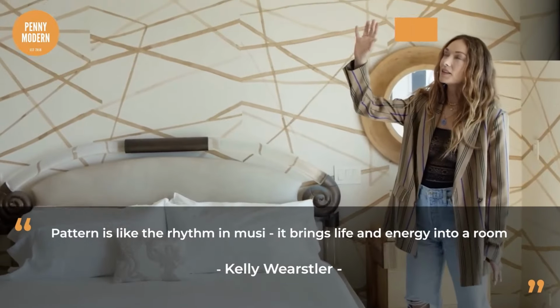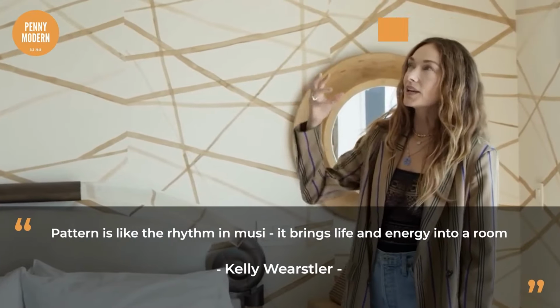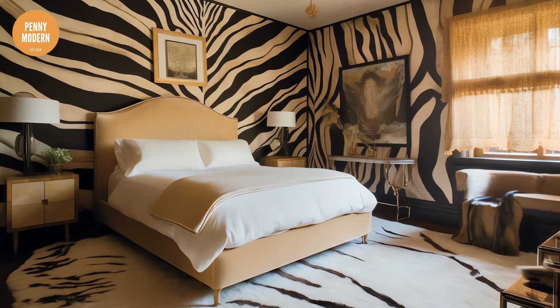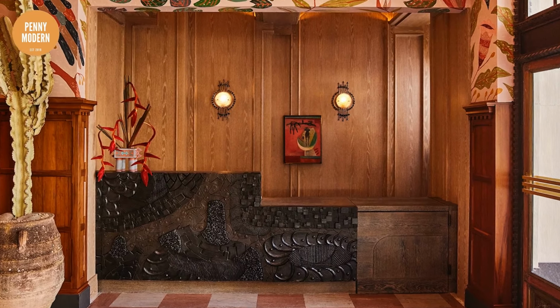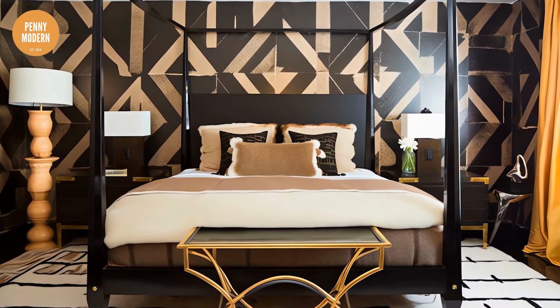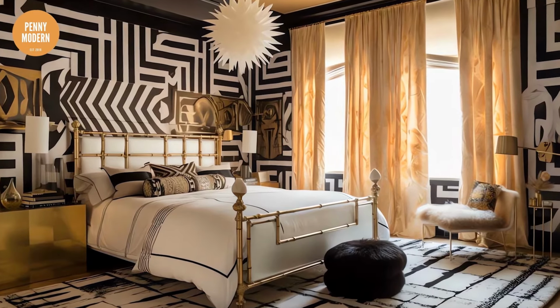Kelly says, pattern is like the rhythm in music. It brings life and energy into a room. Kelly Wearstler loves to mix patterns and prints to bring depth and energy into a space. From geometric rugs to intricate wallpaper, she believes that patterns can give a room personality. I totally agree. The key, though, is to layer patterns thoughtfully so they complement rather than compete with each other, and she is the queen of doing this.